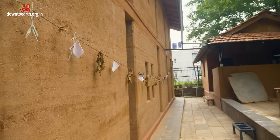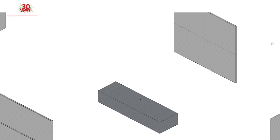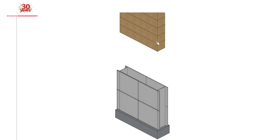Most of the walls are designed in a modular way, so that the same formwork could be used in different walls. So that allows saving of energy, time, and also cost during the construction.